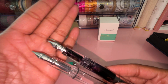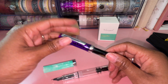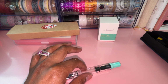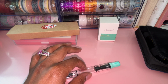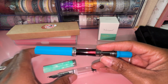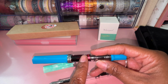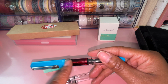So like I said, this is now my second stub TWSBI. My other stub TWSBI is my cerulean blue, which I bought a couple months ago, which I can show you. I do have it currently inked with the 1984 George Orwell, and it's a mixture because I also bought the glitter potions from Wearingeul. So I mixed the George Orwell and one of the glitter potions, which I believe is Frost. All of them are from Wearingeul, and I mixed it into this pen.